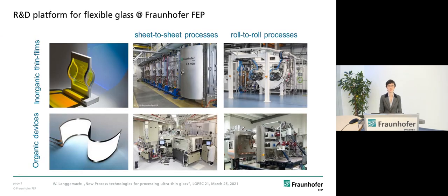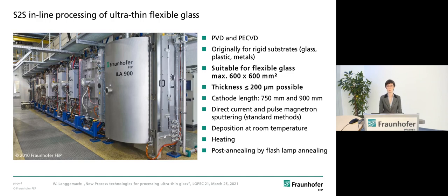I'd like to give you some background information at first. Research at FEP about flexible glass started in 2013, and we have cooperations with all relevant glass suppliers in that field. As you can see in the table, we can offer sheet-to-sheet processing as well as roll-to-roll processing, and we are able to deposit inorganic thin films as well as OLEDs.